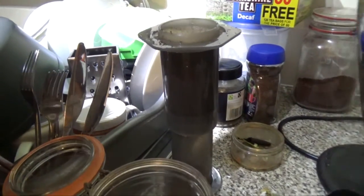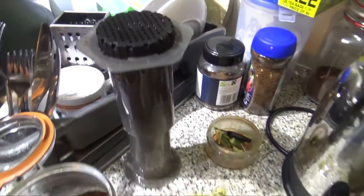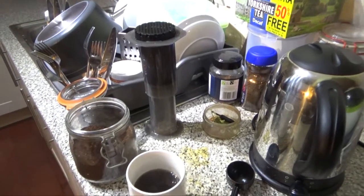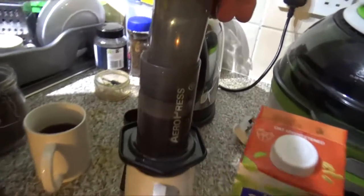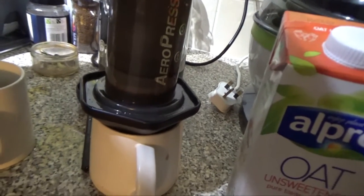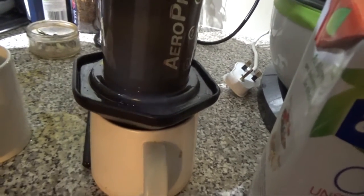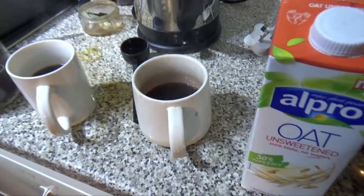That's the fridge beeping. It's angry. Wants me to shut it. Hang on. Sorry, it's flashing and everything. There's the lid. And then it goes upside down on the cup, you see, and then presses down, it traps the air. And down it goes. Squeeze, baby, squeeze. Ta-da! Cup number 2.